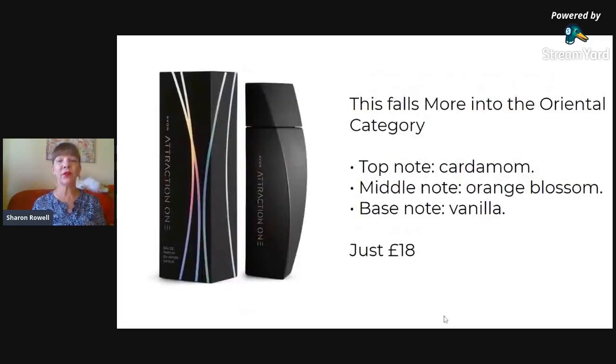Then you've got, this falls into the oriental category. Absolutely. This is the Attraction 1. I love this smell. This is the cardamoms, orange blossoms, and the vanilla. So it's got those spices in there, and it's got that really heavy, yummy smell that men are going to love. Now that one is £18 at the moment. We also do the Attraction 1, which is the much more fresh smell, and that comes in a white bottle and they sit together.